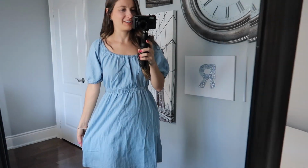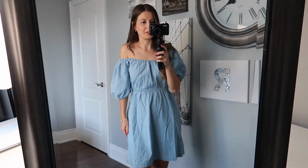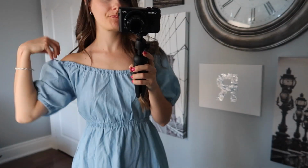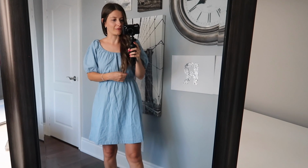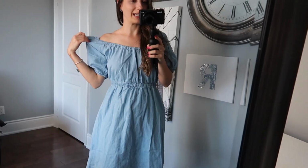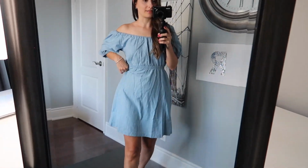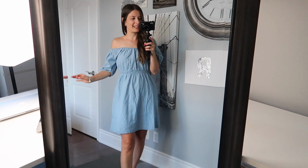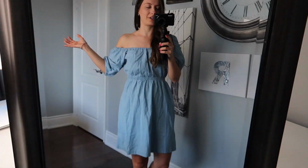I love the color on this and I love the sleeves. You can definitely wear it off the shoulder, which it's probably meant to. But my favorite part is the back. So cute with the bow. But I almost think that the front, like, is it too plain? Maybe when I wear it off the shoulder, it adds a little something extra. Is the front too plain, but does the back make up for it? Because it's super cute in the back.